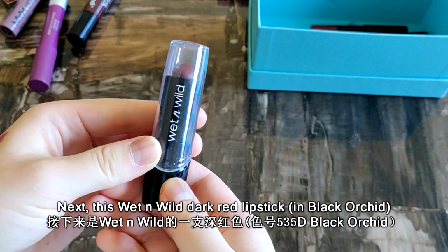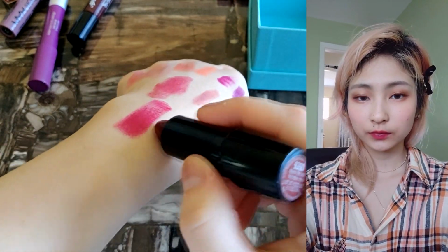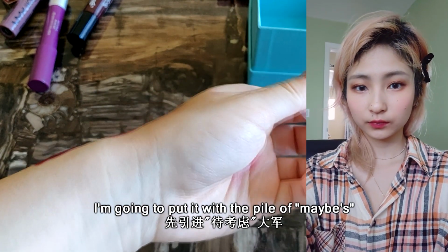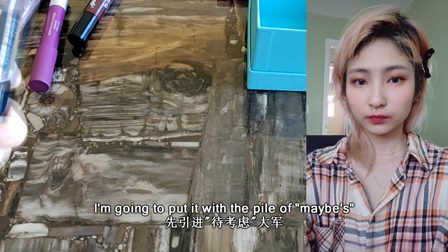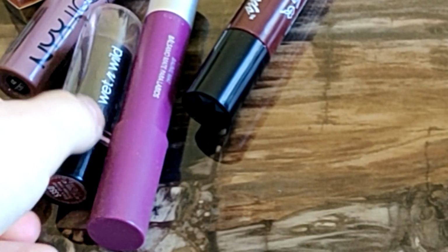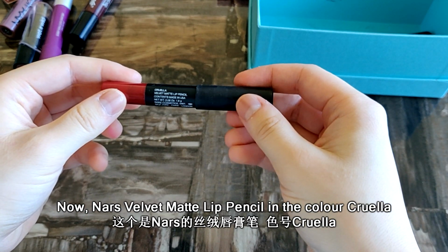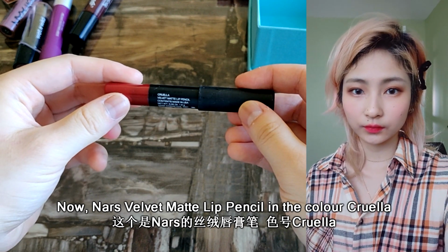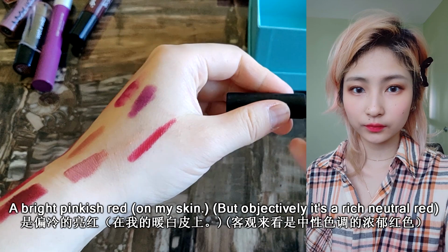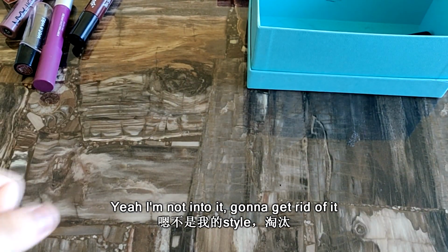Next, this Wet n Wild dark red lipstick. Oh, it is a nice color. I'm gonna put it with the pile of maybes. Now, NARS Velvet Matte Lip Pencil in the color Cruella. Oh, so bright. It's a bright pinkish red. Yeah, I'm not into it. I'm gonna get rid of it.